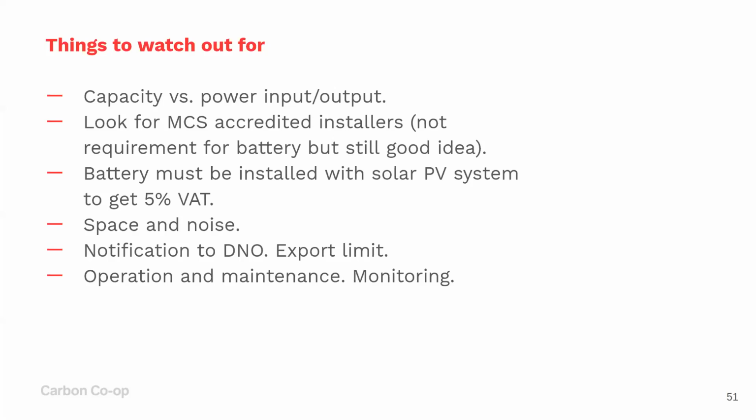Space may be at a premium, and they do generate noise as well. If you've got them in your loft, the inverters and batteries won't bother you too much, but they aren't totally silent. Your battery needs to be installed with a solar PV system to get 5% VAT, otherwise it's 20%. You may have to notify your DNO if your capacity is over a particular threshold, though most systems have a grid limiter built in. And then you've got to keep an eye on it. You can't just trust that it's going to be working and doing what you want. It's a complex system. There's a lot that can go wrong.